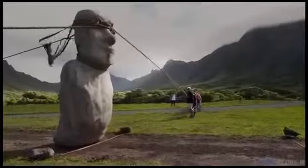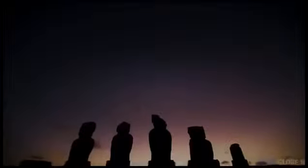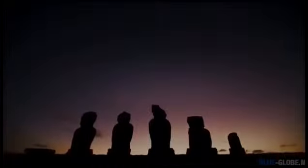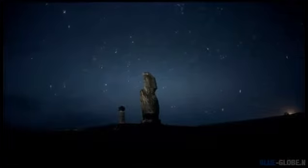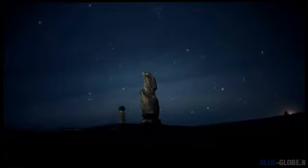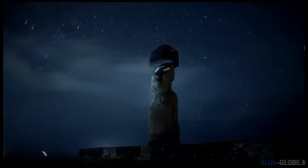If this really is how the islanders moved the statues, it raises an important question. Do these statues that rise above this ravaged, treeless landscape serve as a cautionary tale for our times, or as a monument to the human ability to innovate, create, and survive?